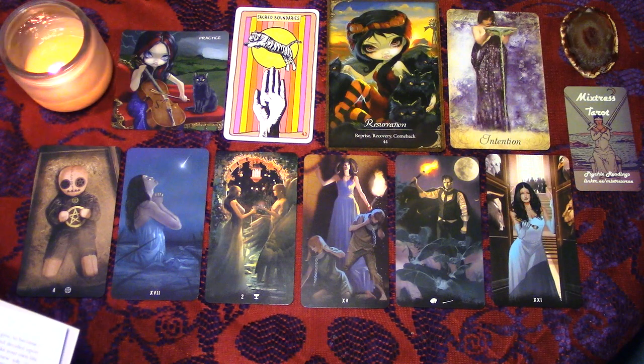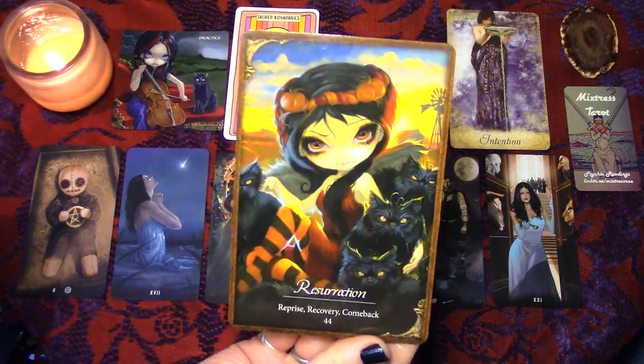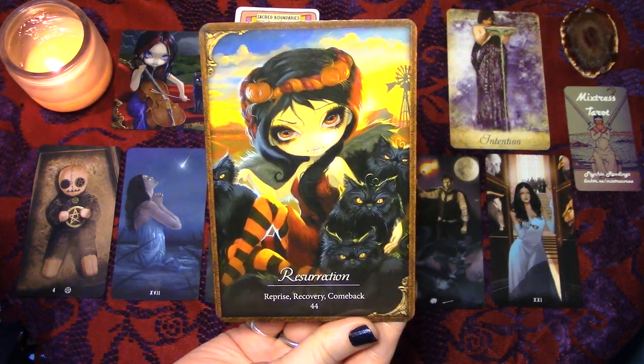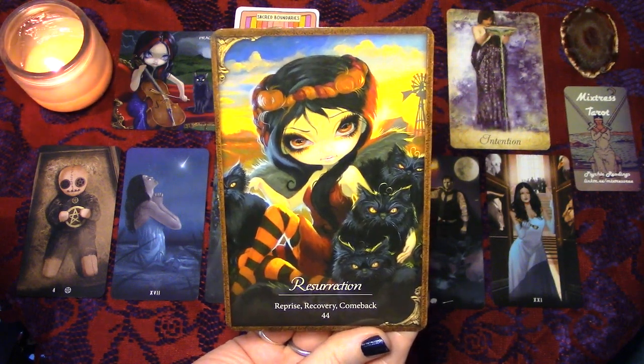I'm going to read the blessing and the working with this card. Blessing: this change can be made swiftly. Ask for assistance and it will be yours. Let go now and move swiftly through the transition. Working with this card: it is time to make things happen for yourself.